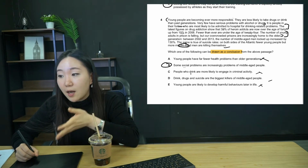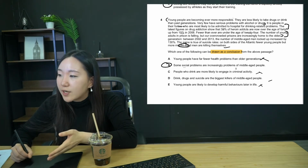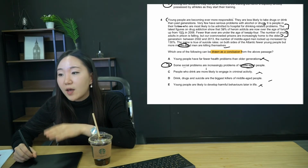Increasingly social problems, I like that because it's encompassing all of the issues that they've mentioned. Increasingly problems of middle-aged people. Again, that is one of the trends that they have pointed out. So I'm fairly certain that's correct.